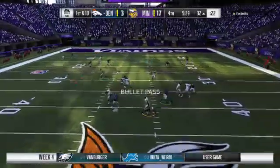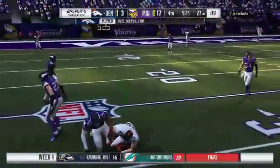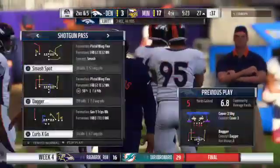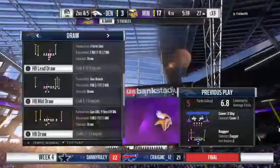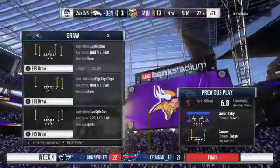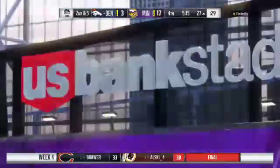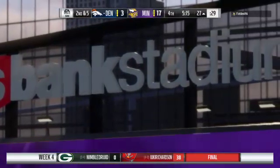From the shotgun, it's Lynch. It's a short one here, complete to the tight end. And he'll be brought down at the 27-yard line. 5 yards on the catch there, brings up 2nd down. You got the big lead defensively, willing to give them that underneath stuff, right? And this is why you work on your tackling. Tackle them after the catch, inbounds, keep the clock running. Just go ahead and bleed the game out that way.